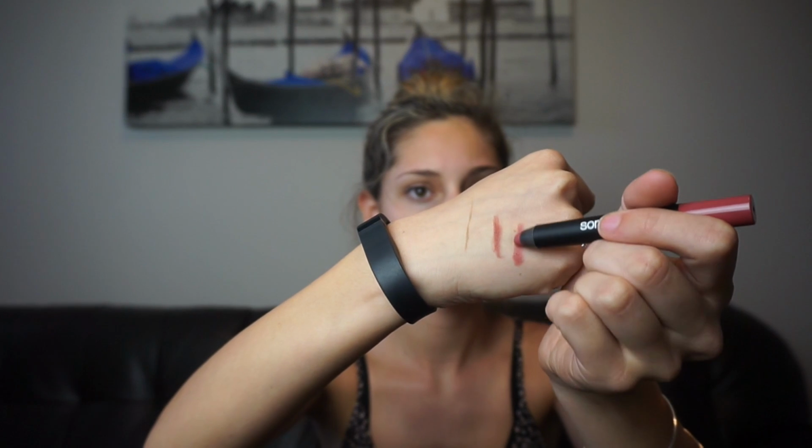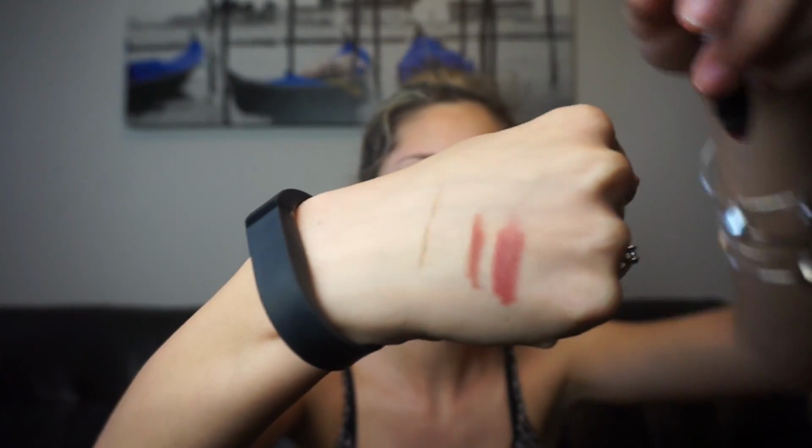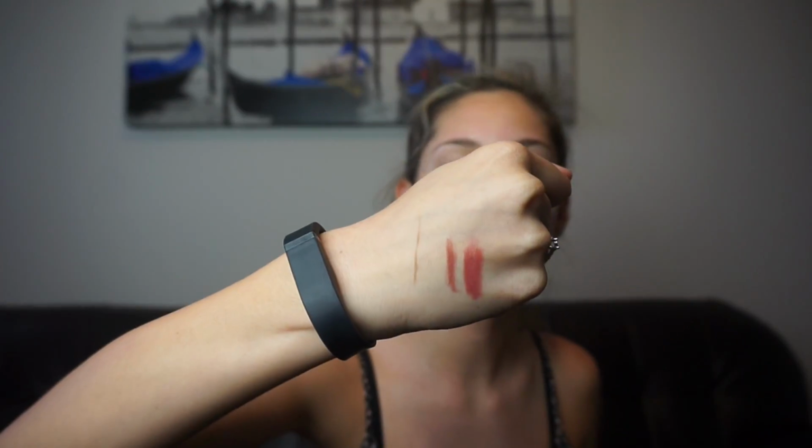I actually decided to pair them together because the lip liner is a bit darker, which is okay because they'll mix nicely together and define the lips more. So I picked up that and I paired it with this, and it just looks like this. So you can see the two colors there, but they complement each other really nicely. So I picked those up.